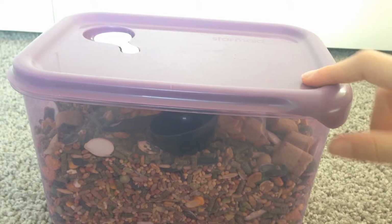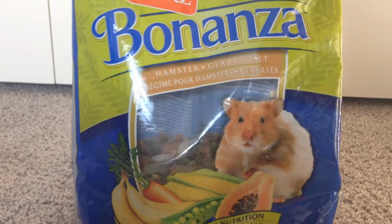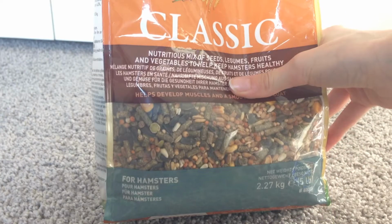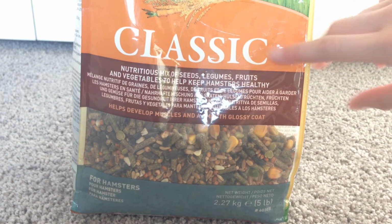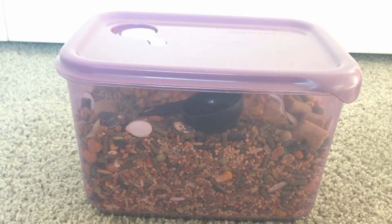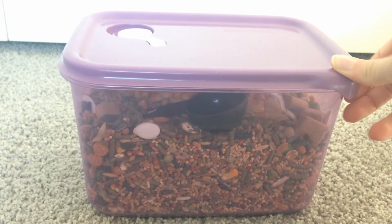So in this container, this is his main diet, and this includes the Hearts Bonanza hamster and gerbil diet, and this is what the Bonanza food looks like. Also in this container, I have the Living Roll Classic mix. And this is just what that looks like. So it's mainly seeds and corn and stuff. I wouldn't suggest just this for a main diet, but also mixed in with other seed mixes. And finally, I just have a little bit of Vitacraft VitaSmart in there, just what's left of it, but there's not much.